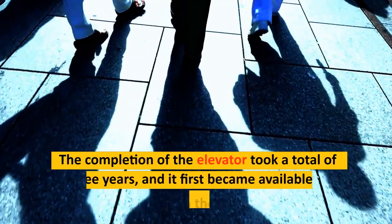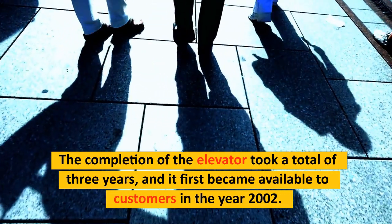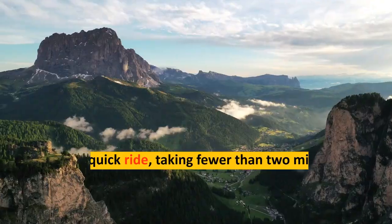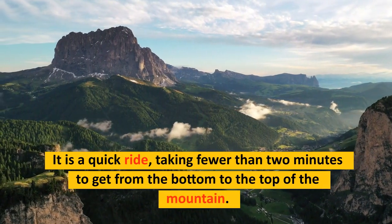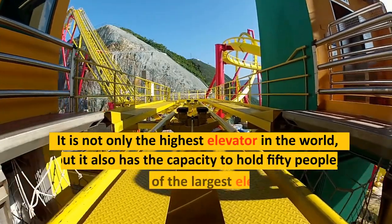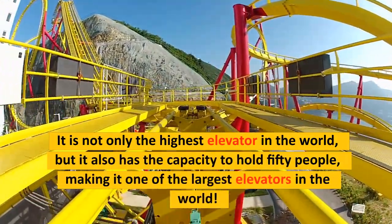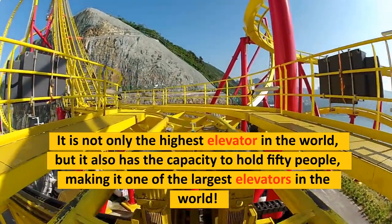The completion of the elevator took a total of 3 years, and it first became available to customers in the year 2002. It is a quick ride, taking fewer than 2 minutes to get from the bottom to the top of the mountain. It is not only the highest elevator in the world, but it also has the capacity to hold 50 people, making it one of the largest elevators in the world.